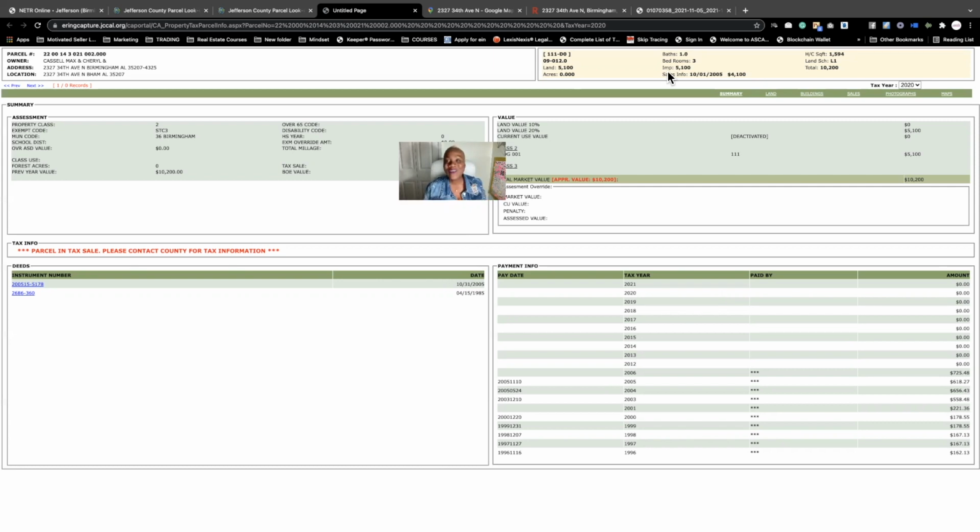Cool? Okay, cool. And the assessor site is also going to tell me how many bedrooms we've got. So this particular property right now says that it has 3 bedrooms, 1 bathroom.